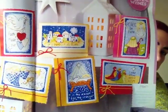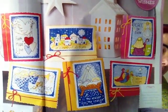And finally, little Christmas cards, religious Christmas cards. So I do quite like the Bethlehem one though, and the Three Kings, but I think there was a better set in the previous magazine, so I will probably not stitch those either. So that's Cross Stitcher for you. That's World of Cross Stitch for you.